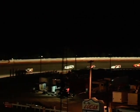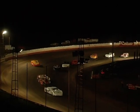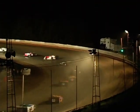Well, he proves you can still pass out there, can't you? As he jumps up in there, and here comes Malquit on the inside. And B.A. going for 5th in 79, and now Rayburn, he's there. Stuhler to 6th. Bradish drops to 7th. Case Bolt is 8th.